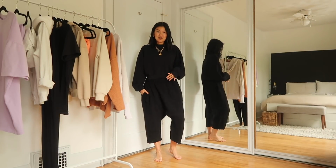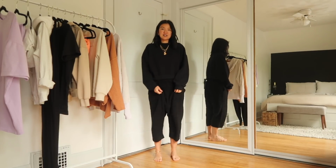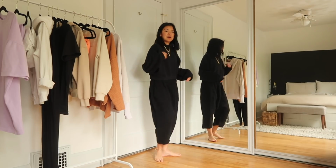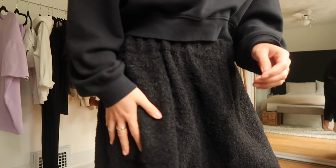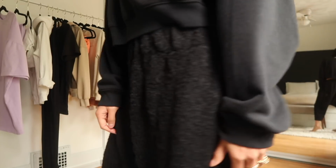I'm wearing the size extra small for this one. I don't think I could wear a medium or large just because there is that extra fabric that has to go somewhere, and if you have too much of it, it's going to bulge here. So this is what the alpaca fabric looks like up close. It's really soft, almost like a boucle kind of texture.